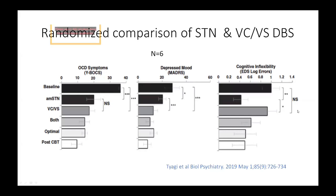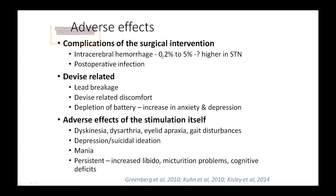What they found was there was no difference in outcome between the two groups. Both groups improved OCD to a similar extent, but the ventral capsule ventral striatum improved mood to a better extent, while the subthalamic nucleus DBS improved the cognitive deficits to a better extent. So there is some evidence to say that both are equally effective, but it's a very small study with only 6 subjects. We have to keep that in mind.